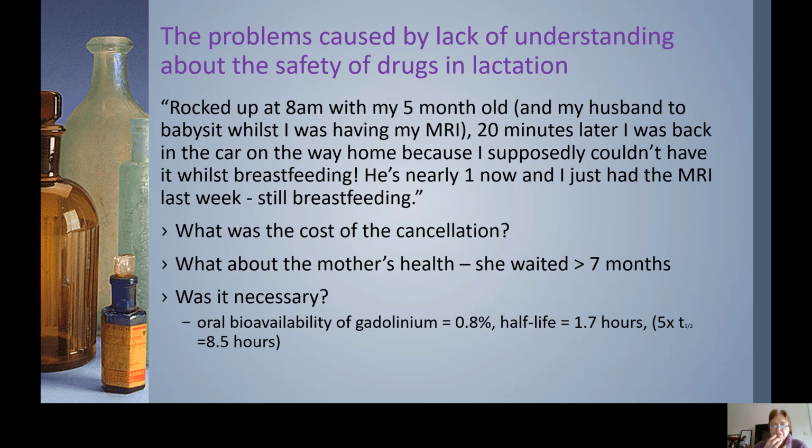But in addition, what was the cost to the NHS of the cancellation of this procedure? What about the mother's health? She waited 7 months to have this procedure. So much could have gone wrong in that time.